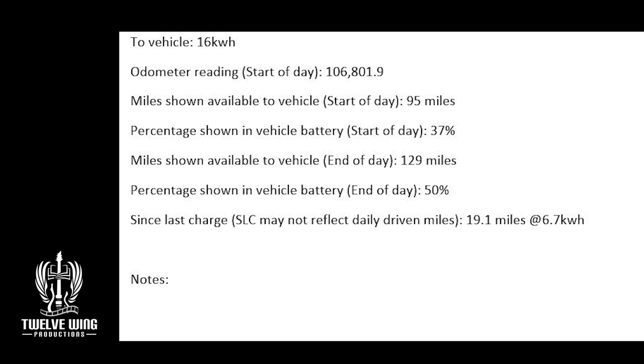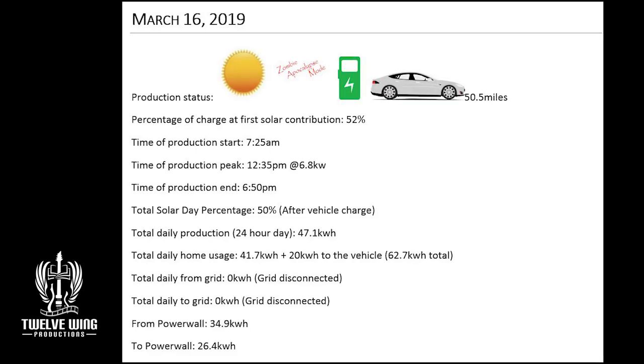mileage for the car. It's around that 20 to 30, about 20 really, 20 average or so. But then I'll occasionally put 100 or 200 miles on the vehicle in a day or 2, and that brings the whole total average up to somewhere between 25 and 30 miles. 16 kilowatt hours to the vehicle, showing the start and end times, or miles and percentage.